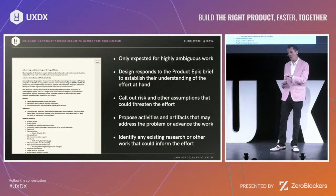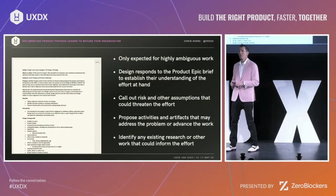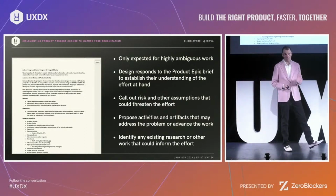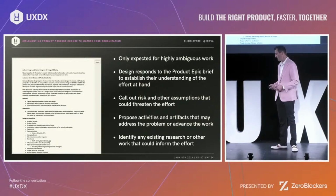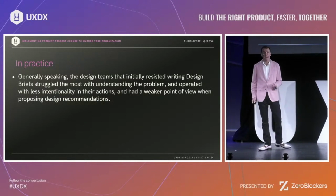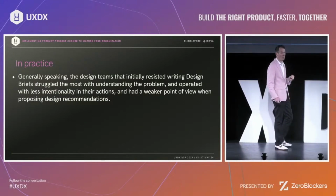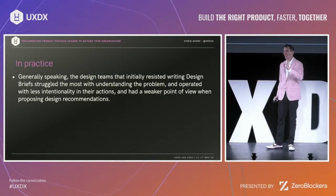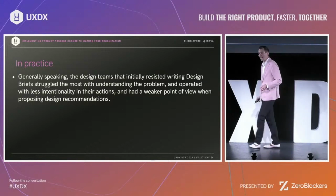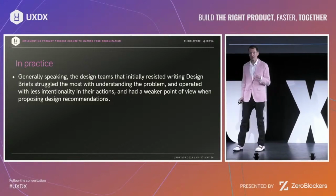It's supposed to poke a lot of holes in that product brief where there are those assumptions or generalizations that designers are probably going to have to work through before they finally come through their ideal solution. So in practice, what's been interesting is that the teams that hesitated to actually write down what they were thinking generally had less conviction in their design decisions, folded when challenged to say, well, why do we do it that way? And they oftentimes operated with less certainty in a lot of their work.